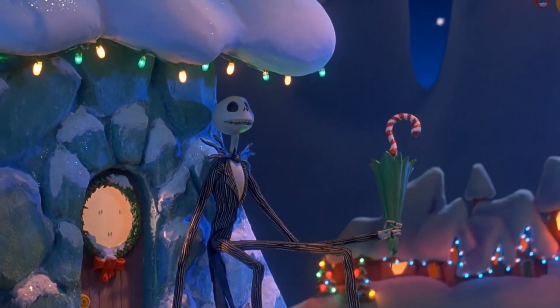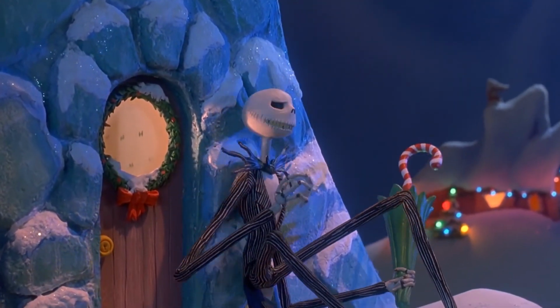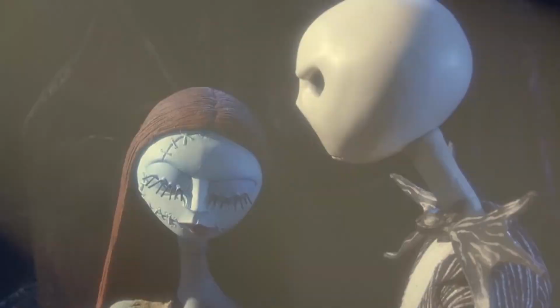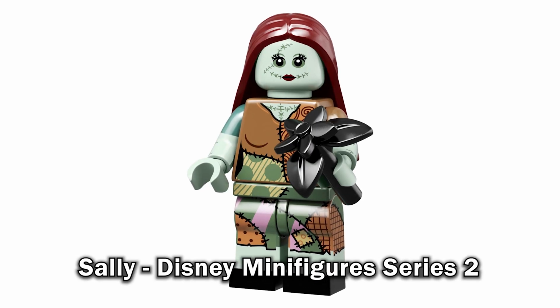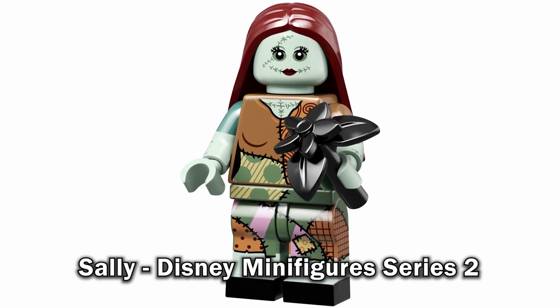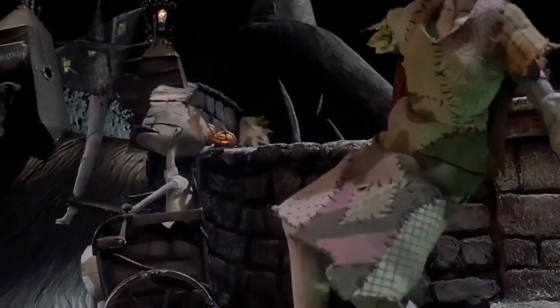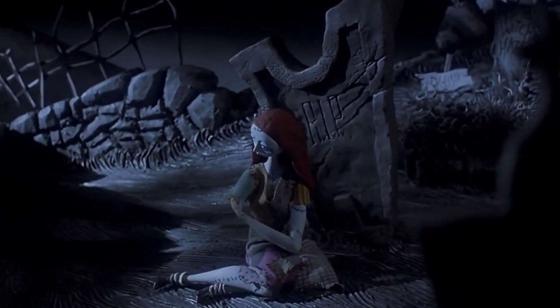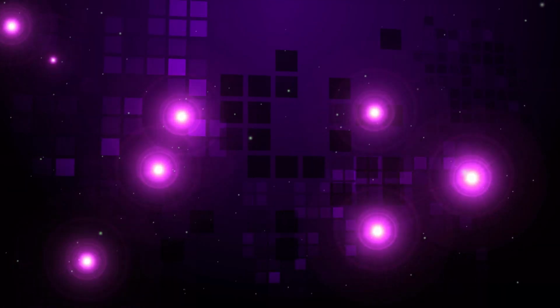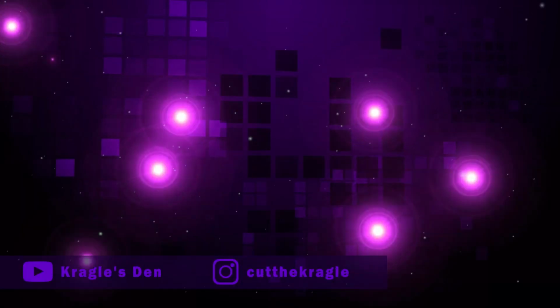So it's kind of fitting that my absolute favourite LEGO Disney minifigure is of a character from that film, Sally. The level of detail on this minifig is insanely incredible. As she's been made with various pieces stitched together, she has this unique patchwork quilt appearance, and that has been recreated spectacularly here. Those are my top 10 Disney minifigures.